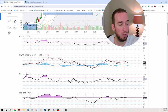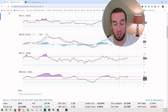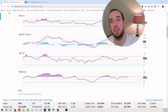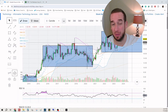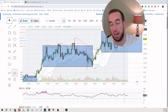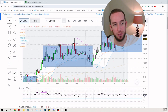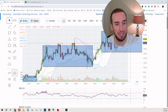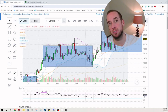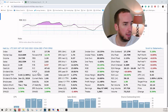Strength, pretty neutral. Momentum, again, neutral. Money flow, neutral. Relative momentum is actually going down. So let's look at our box. Yeah, there's some more leeway to the downside. I can kind of see a bear flag here. And we have our flagpole basically from this high candle to this low candle and kind of trading up and to the right. The next move down will probably be a leg down to around $20, $20.60. So no real major concerns.